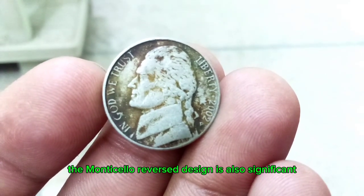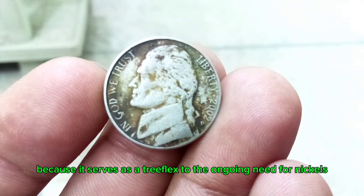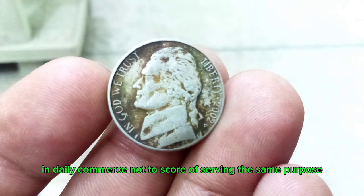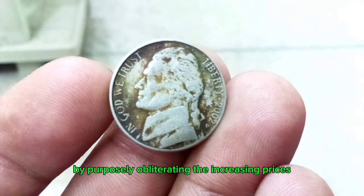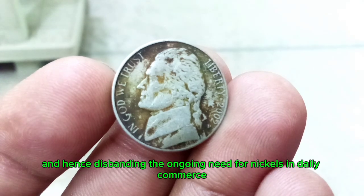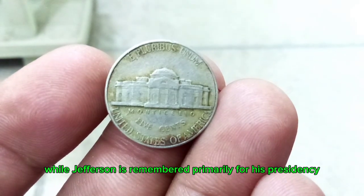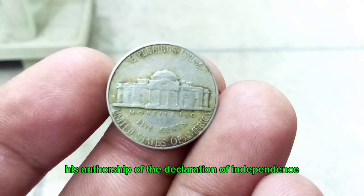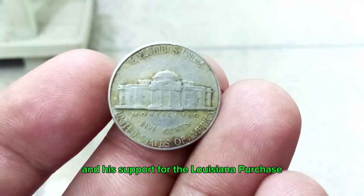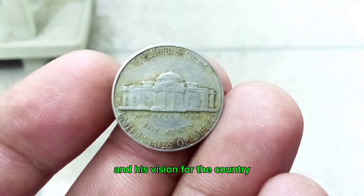The Monticello reverse design is also significant because it serves as a reflection of the ongoing need for nickels in daily commerce. While Jefferson is remembered primarily for his presidency, his authorship of the Declaration of Independence, and his support for the Louisiana Purchase, Monticello represents his contributions to American architecture and his vision for the country.